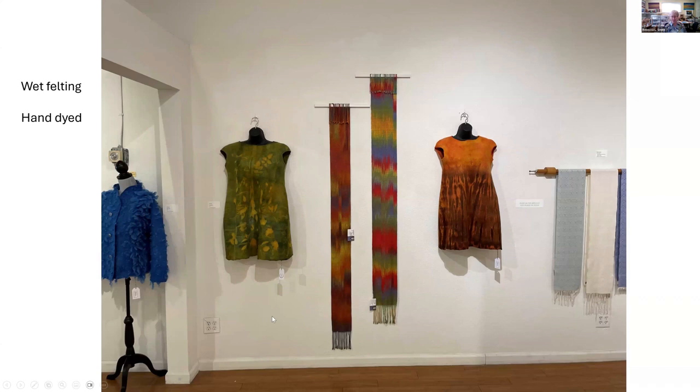And on the wall here, we've got work by one of our members who works with wet felting, and she does beautiful garments and does some eco printing on the wet felting. Also on this wall, we've got some hand dyed, I think it's tinsel scarves. And I wanted to point out how we exhibited our scarves in the exhibit on the wall rather than on racks, because this really highlighted that these are works of art, even though they're going to be worn in their final use. But it really made for a dramatic presentation of the scarves.